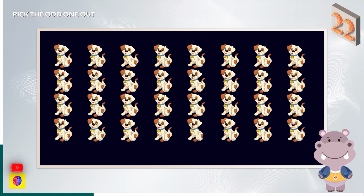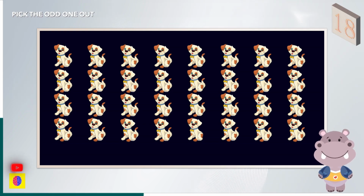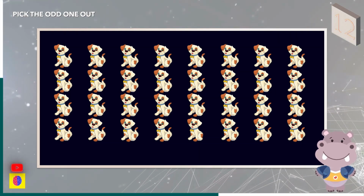Question 11. So we have 10 more questions left, and from now on let's just focus on dogs. All different kinds of dogs. So if you like dogs, this is the part of the game you will enjoy. Find the difference.